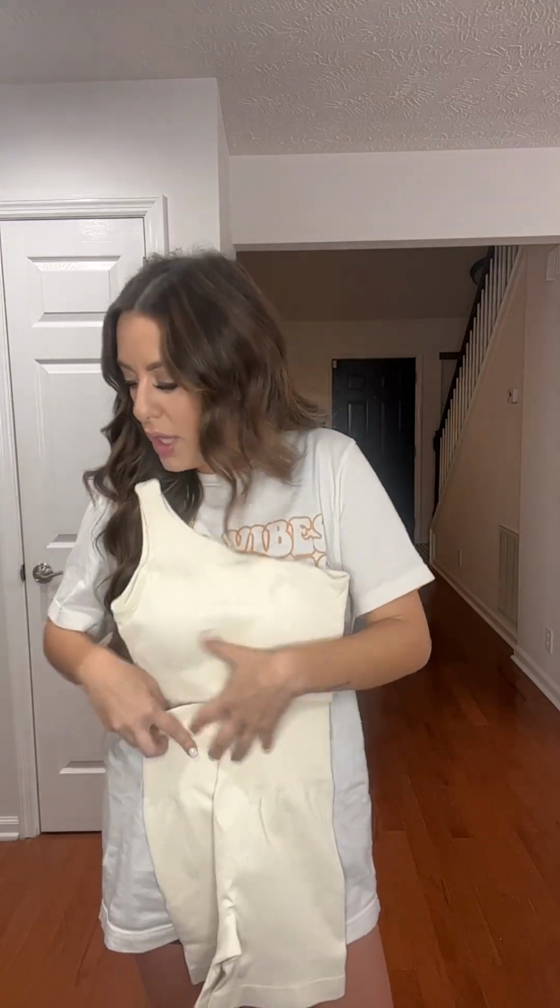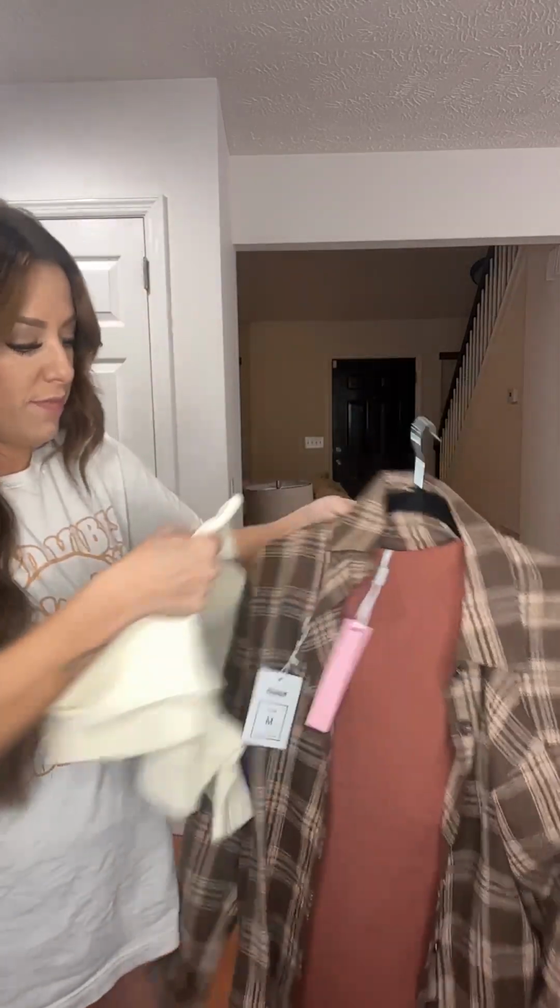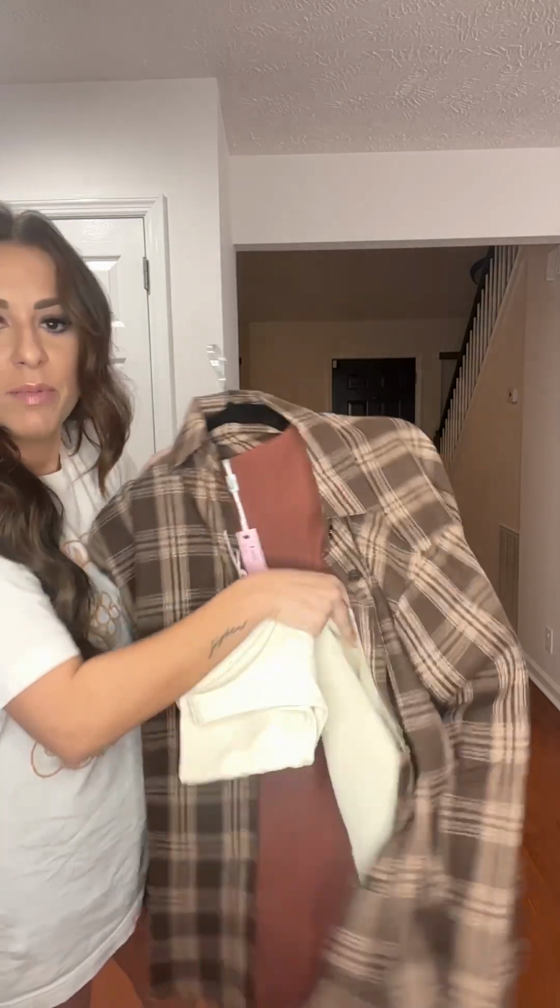And then a one shoulder little top. And I did that in small. And I was gonna do a flannel over it. So definitely gonna have to make sure that this flannel covers the butt. But see, that would be cute.